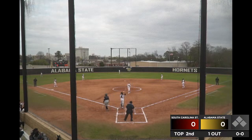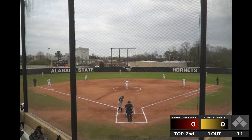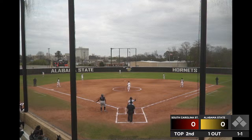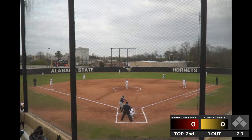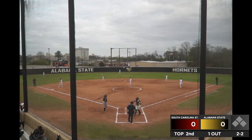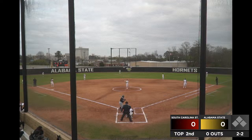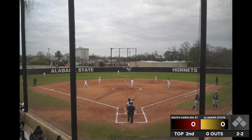And the second pitch is in the dirt, ball 1. And the next pitch is called ball 2. And the 2-1. Did she go? That'll be two strikes, 2 balls. Count now 2-2 for Callaway. And the 2-2. And Greenlee will sit down Callaway.